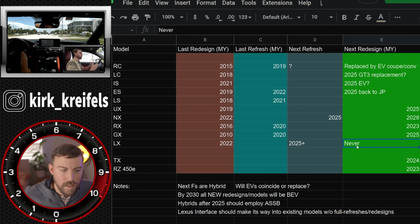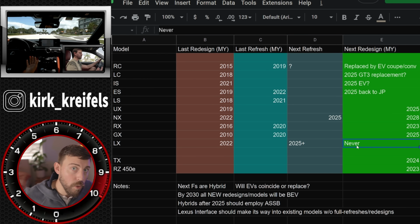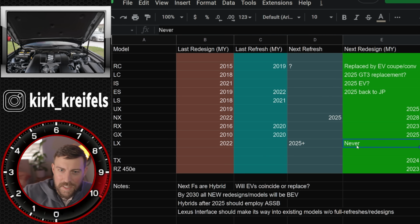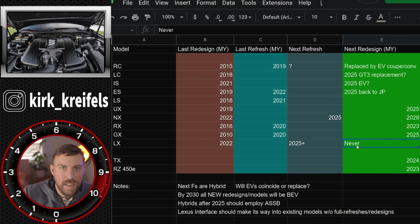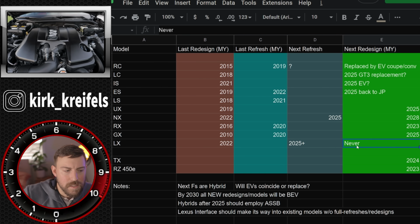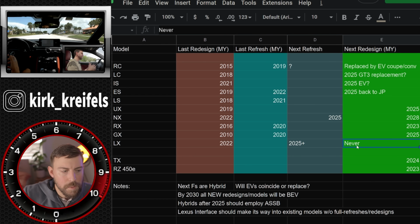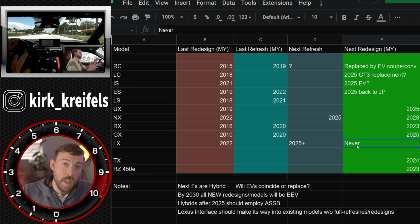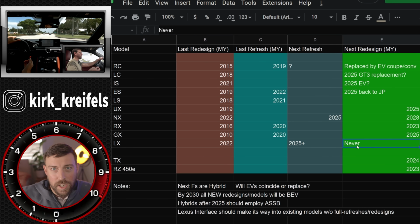The reason is, like I said, by 2030 all their vehicles will be battery electric. Can you imagine an LX battery electric selling in Saudi Arabia, in Africa? That doesn't make any sense. So the LX and the GX will be some of the last vehicles in the Lexus lineup, the longest models lasting into the 2030s, still having internal combustion engines.